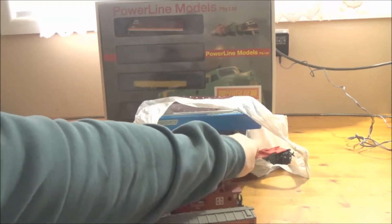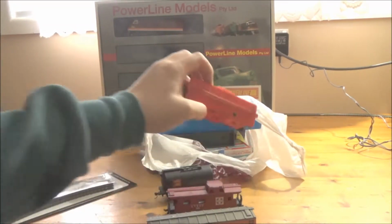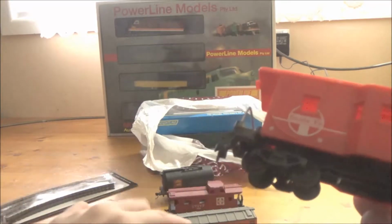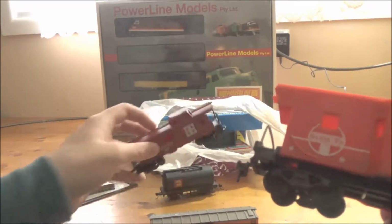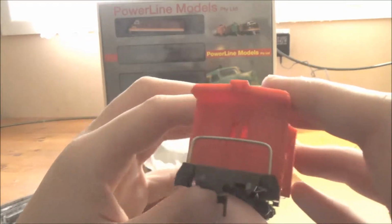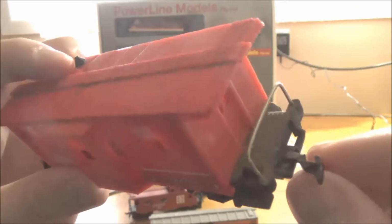Right, next is another American caboose. I just think I like this one much better. It's got much more detail on it compared to this. But still, this still runs really well. It's got a standard coupler.